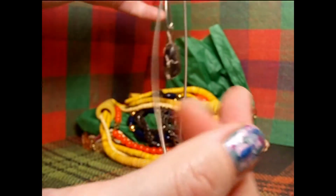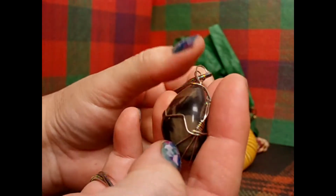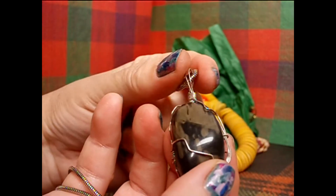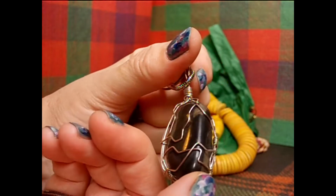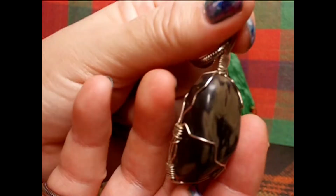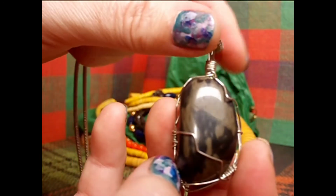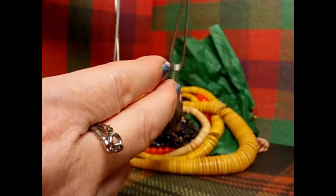This looks like a long chain. Oh, and it has a rock that's been already done, wire wrapped. So I may just leave this one and sell it as is. Looks like they did it a little jagged. Don't know what rock this is. Possibly a jasper. It's very pretty though, and a really long chain.